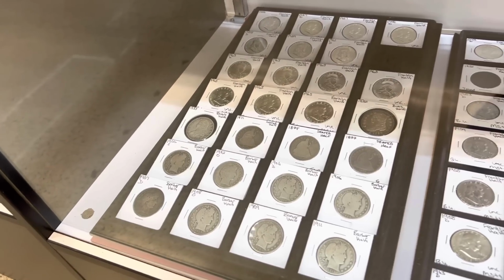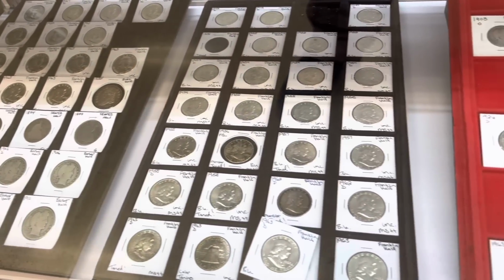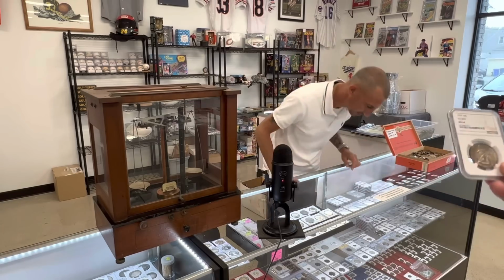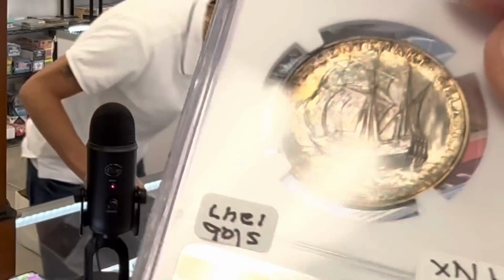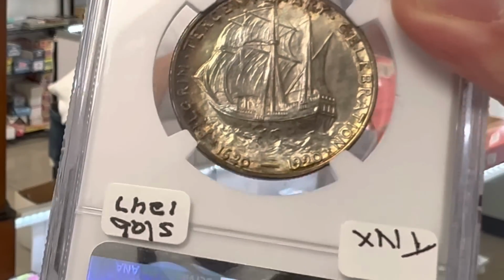Like that Bust dollar came in about a week ago. It's commemorative half dollars, from the 20s and 30s and whatnot. That's a Pilgrim, nice toning on it. That one just came in. Well, any coin with a ship on it, I love. I don't know what it is.